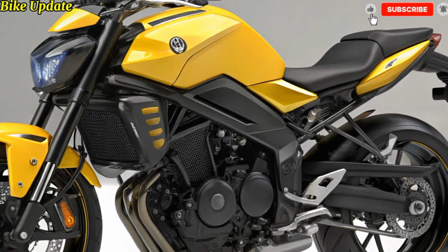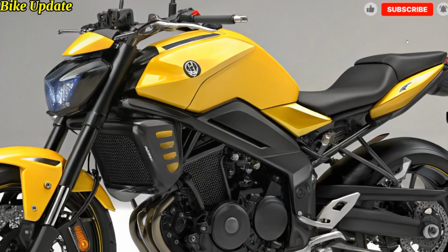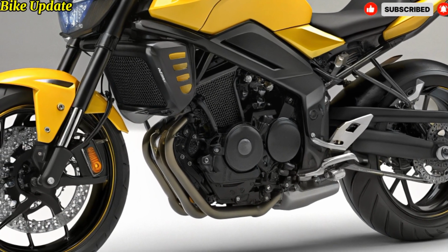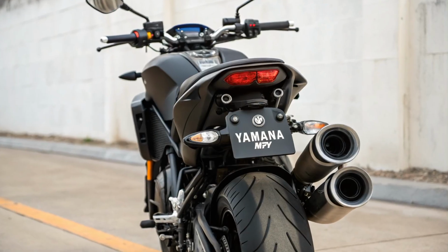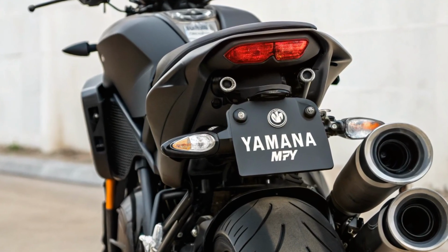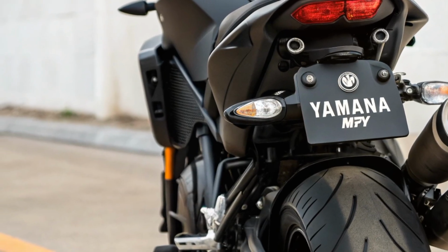Leverage brand, dealer network, reliability, and existing MT heritage. Ensure strong differentiation in ride feel, usability, and technology polish. Capture both enthusiasts and riders wanting everyday performance. If done right, the 2026 MT-09 can maintain, or even expand, its appeal in a crowded field.